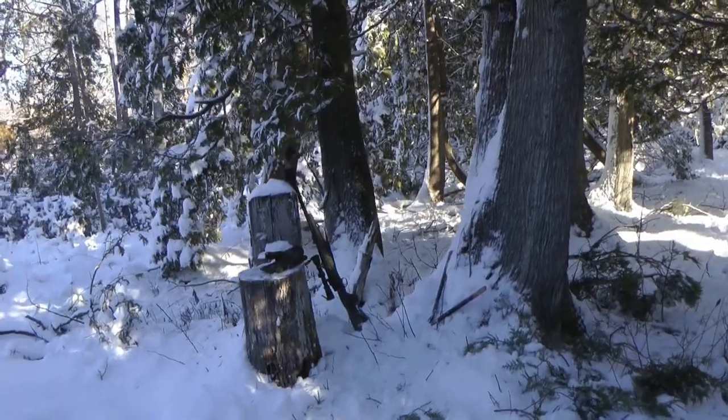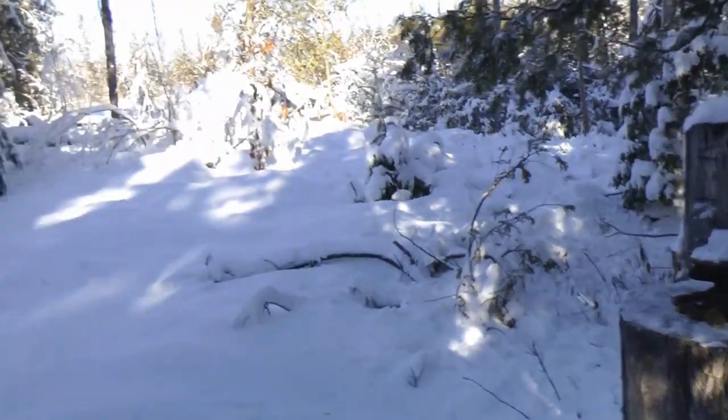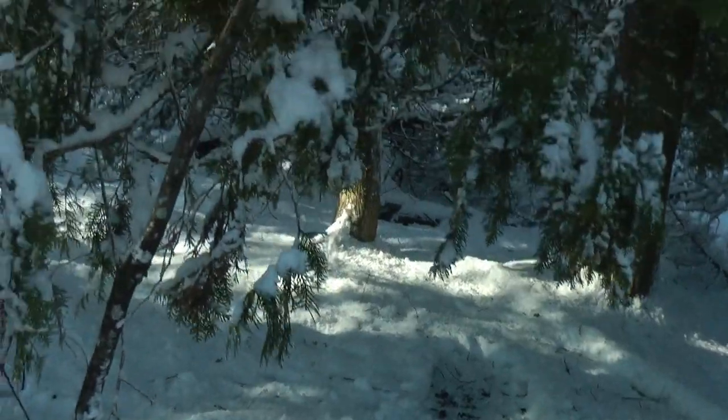So, last day of muzzleloader, that's why I'm carrying the gun yet. And then it's over for another year. Yeah, no buck this year. Not yet. So it goes until the 2nd. We still have 3 weeks. We'll see what happens. And look at what I found.